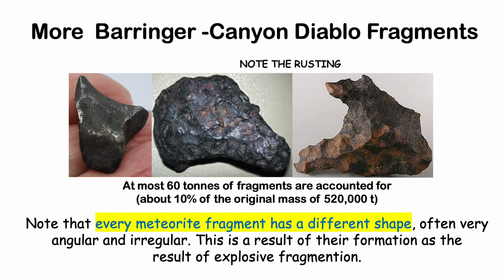These three pieces are all to scale, so you can tell how big the biggest one is by looking at the little piece that's in, well, it's not my hand, in somebody's hand. So these are relatively small fragments, and you can see there's a little bit of rust on the middle one, and a little bit more rust on the one closer to me.